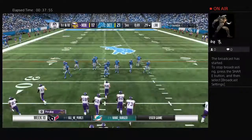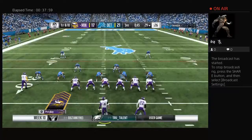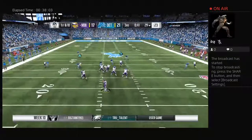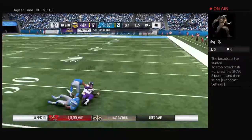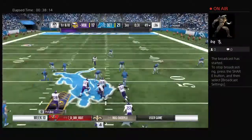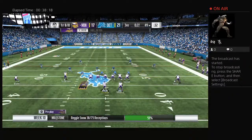Under a minute to go in this 3rd quarter as they come up 1st and 10. On 1st down, he'll drop to throw. And he's got his man on the comebacker. And they nearly get this all the way to midfield. Mark him down at the 49. A good pickup there at 20 yards.